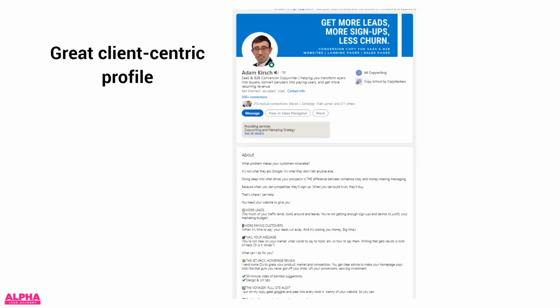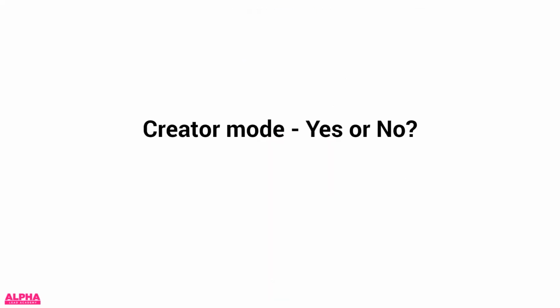Convert free users into paying users and get more recurring revenue, right? So he even adds a little bit of humor into it. And that's a great way to do that, because very often humor is very difficult to convey because it sometimes appears too clever. He actually manages to do this well, and he definitely painted a smile on my face when I read this. So he's a very good example of a client-centric profile.